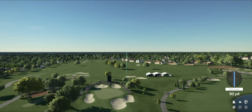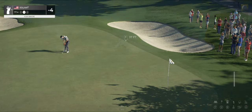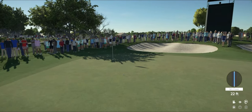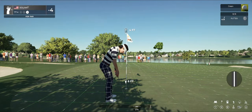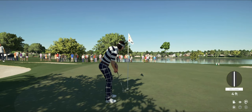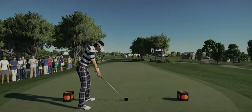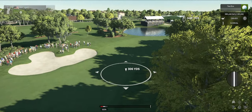Looks like a little draw you put on this one. All right, you're on the green. What will happen here? I'll just be quiet and watch and see how you do. Oh! 4 feet left. Looking pretty good. Okay, good job on this one. All right, that's going to keep you right there at 4 under. We've got a long par 4 staring us down on this one.